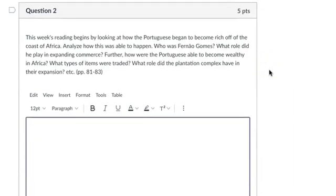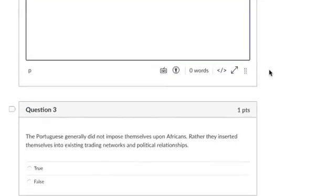As far as the short answers, the first one is going to come from the first few pages of the reading this week, pages 81 through 83. You're going to be looking at how the Portuguese became rich on the coast of Africa. Very generally, how were they able to do this? It looks at very early on what was taking place. We've already talked about it, but this is going to include different things like gold, slavery, ivory, and so on. But there's more explained in the book with that.